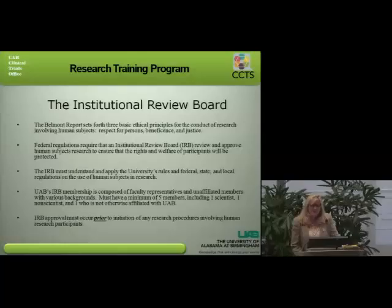Federal regulations require that the IRB membership be composed of faculty representatives and unaffiliated members with various backgrounds. We always have a minimum of 5 members present, including one scientist, one non-scientist, and one who is otherwise not affiliated with UAB. We have community members who also participate as board members here at UAB. And of course, IRB approval must be obtained prior to the initiation of any research procedures involving human subjects.